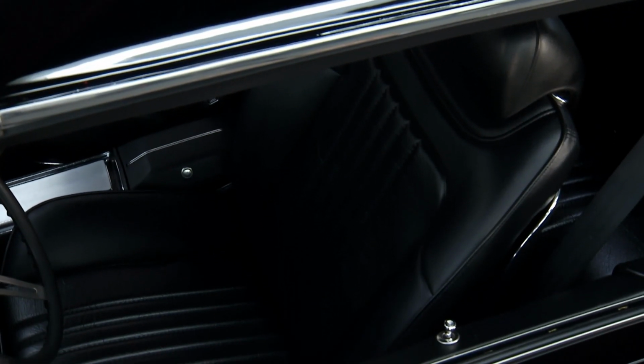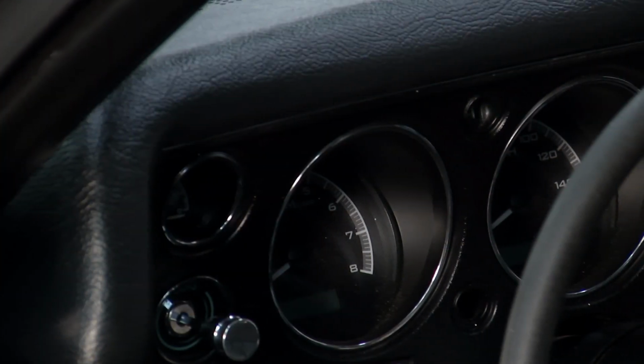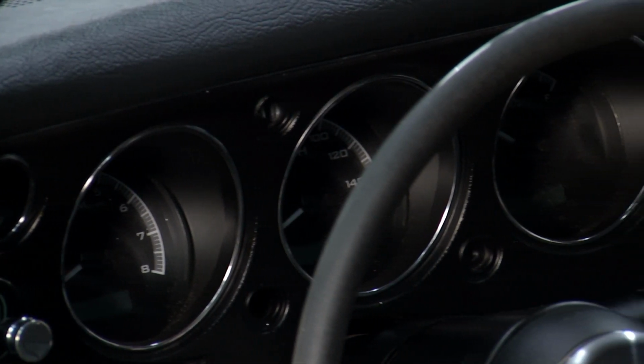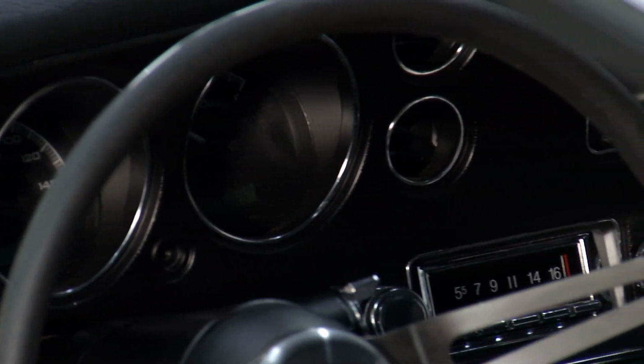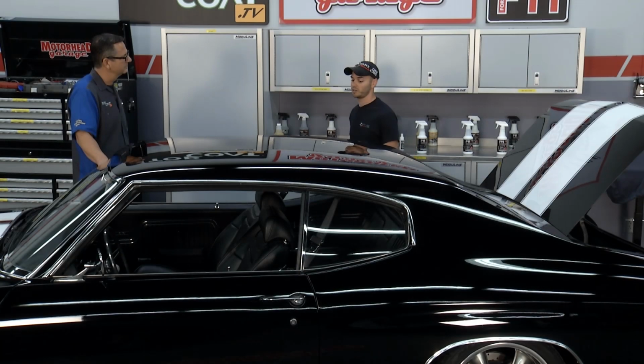It's got the classic elegant look, but you also match that inside as well. Take me through the interior. Yeah, the interior, we kept the original style interior, but we added more modern bolstering to keep it more comfortable. We added digital gauges so you can get the accurate readout, and we added a more modern stereo too. Safety was first priority too, so we added 3-point safety retractable seatbelts.